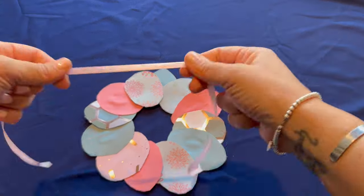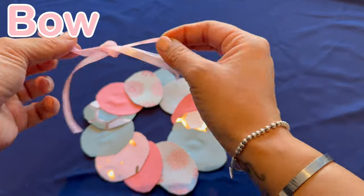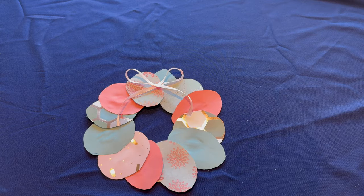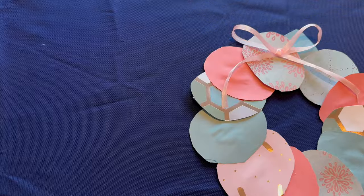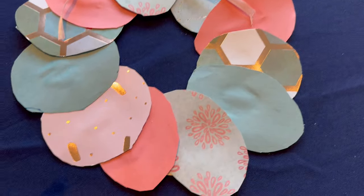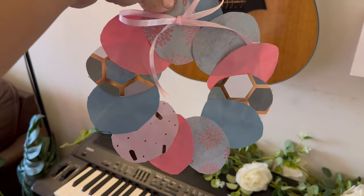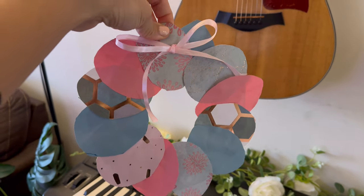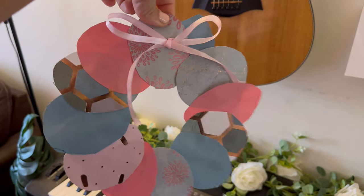Wow, look at that. Now we're going to make a bow. And we're going to stick the bow at the top of our Easter egg wreath. Don't forget the glue. Ta-da! Look at that. All the Easter eggs are all glued together. They made an Easter egg wreath. Oh, I love it. Thank you so much for helping me make this craft.